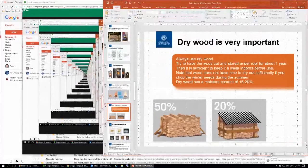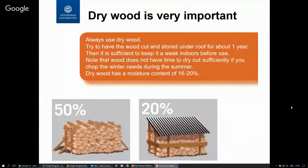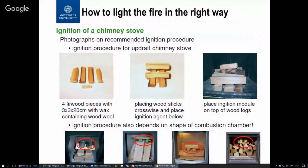Hopefully we're back now. So now that we have dry wood and we have this ignition agent, how do we do it in the right way when we light the fire? Well, you should have some smaller pieces of wood, and depending on the size and dimensions of your wood stove, you should try to have the larger logs in the bottom. Try to create spaces between them, and you should try to place this ignition module with the smaller ones on top.